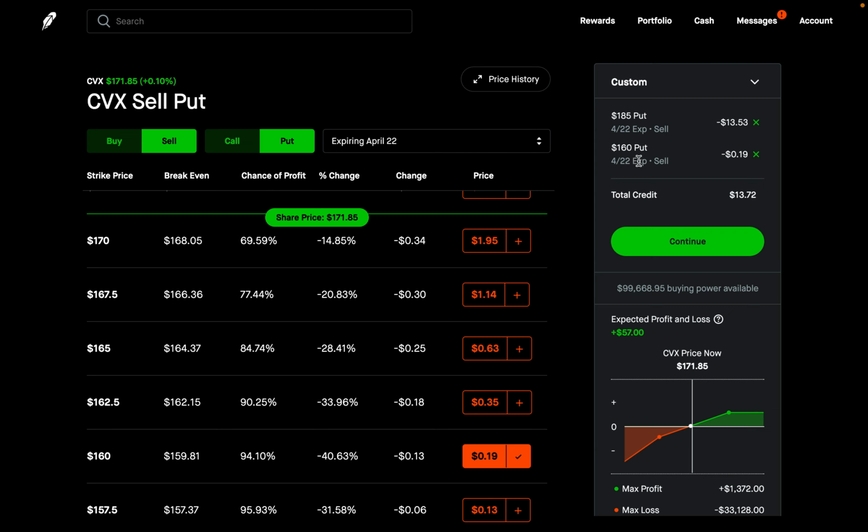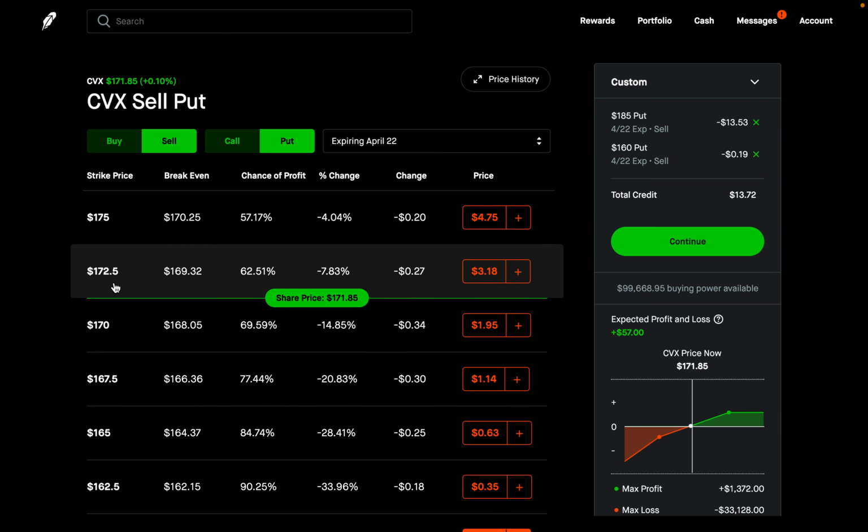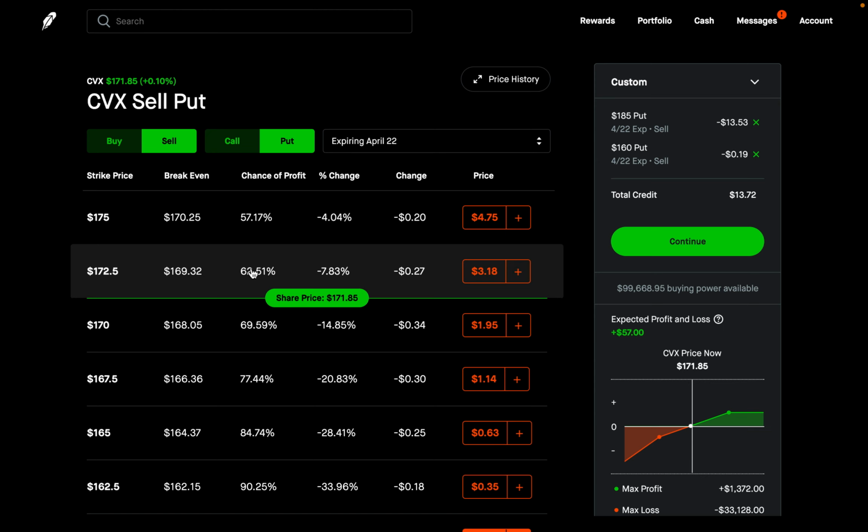Now what we want to do here is go exactly in between both strikes and buy 2 puts at that particular strike. To do that, you would basically add these two strikes and divide by 2. Here, that would give us 172.50. So that's going to be the strike that's exactly in between both of the strikes of the puts that we're selling. This is the one that's right in between those two.